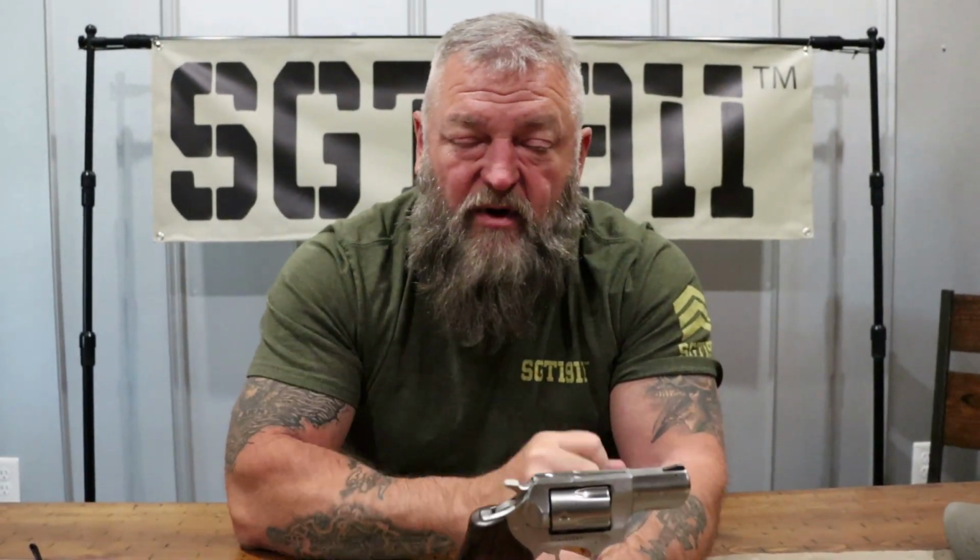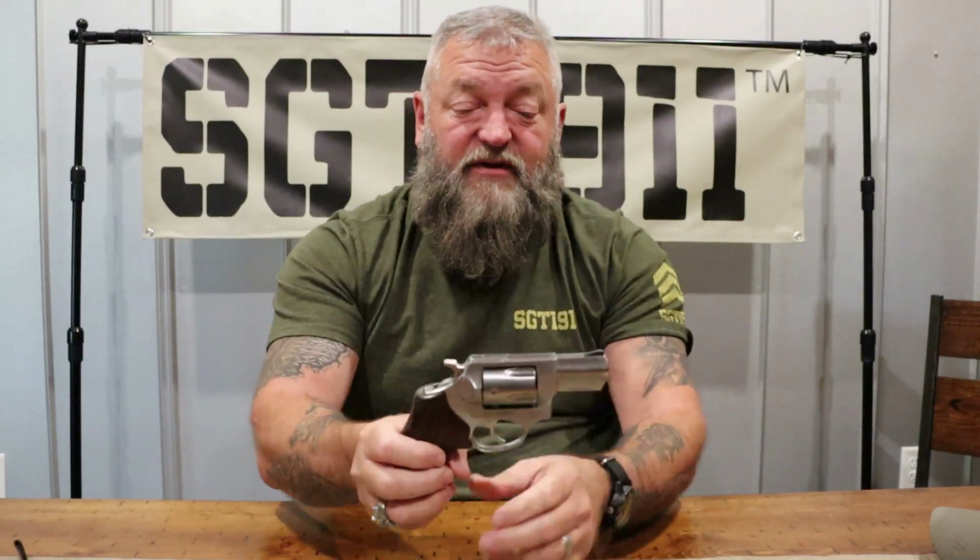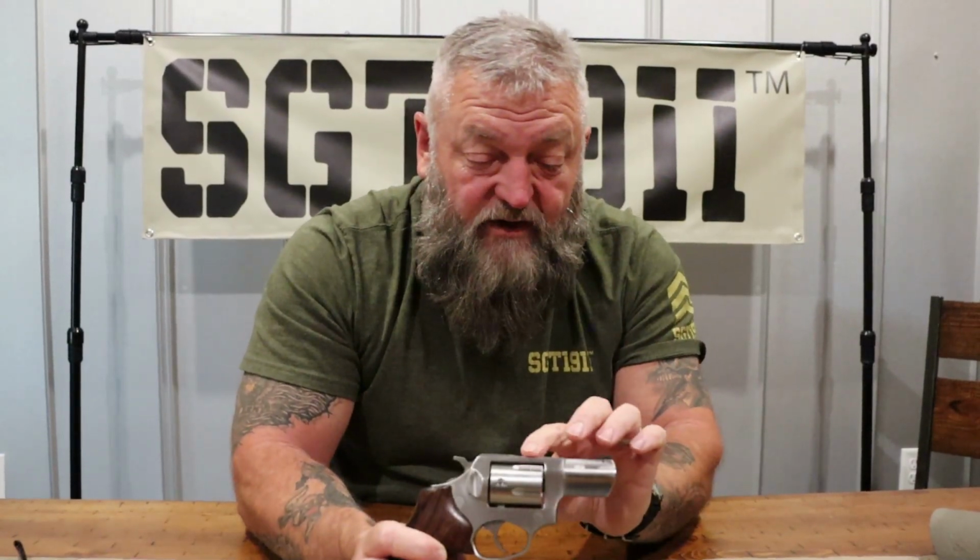I don't know. But I'm going to throw it out there, so if you want to take a chance and look, let me know. Did you find one with a hammer spur? Now, look at them, guys. They're a nice little handgun. What's important, though, what's the most important thing that we do with a handgun? Make sure it goes bang, bang, bang.